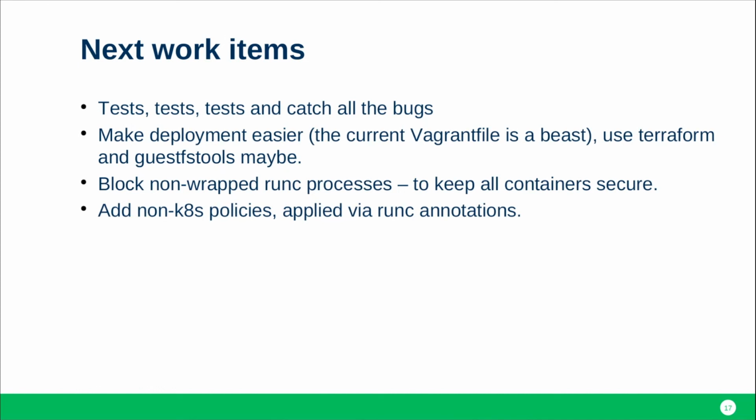And also so far, I've shown in the second demo that there are different policies applied for Kubernetes workloads, but I haven't made a mechanism yet for doing it in local container engines. But hopefully that kind of feature will show up soon in the future.